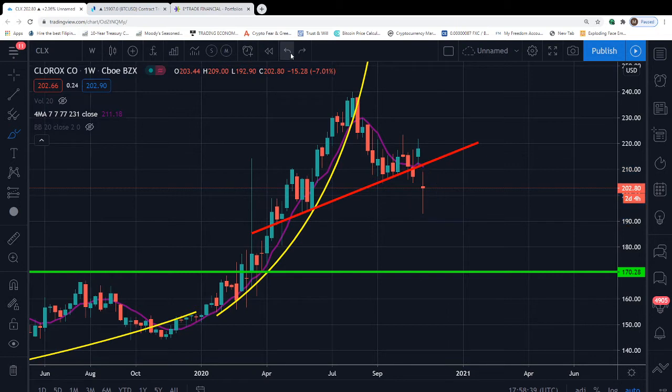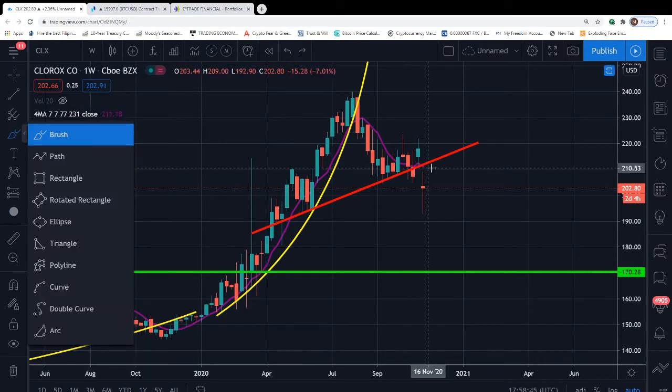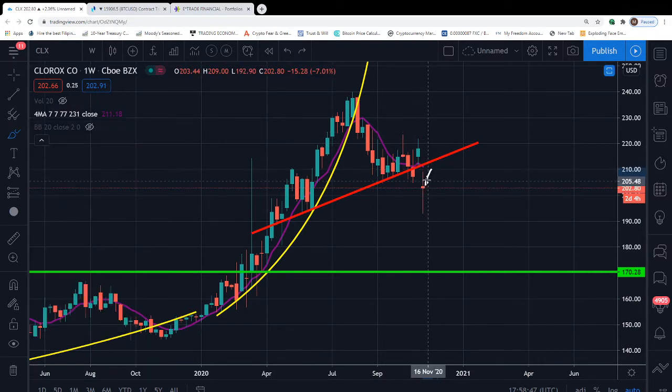So that's two check marks, guys. We got a break below the parabolic curve. We got a break below this ascending line here. Now, can this price reverse in the next weekly candle here, which closes in about two days? Is it possible for the price to close this reversal candle and then break back up above this line? Well, sure. That'll be pretty much a bear trap, right?